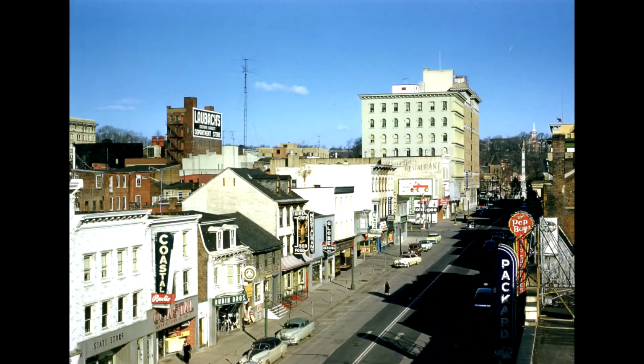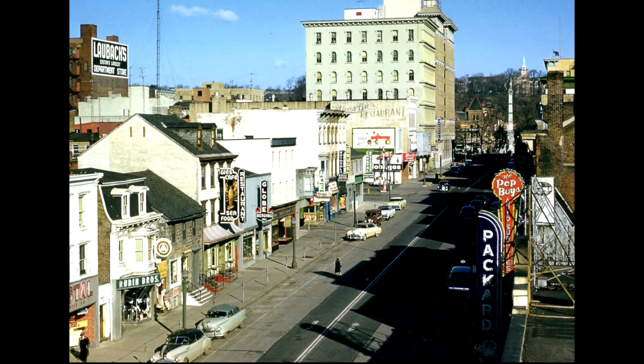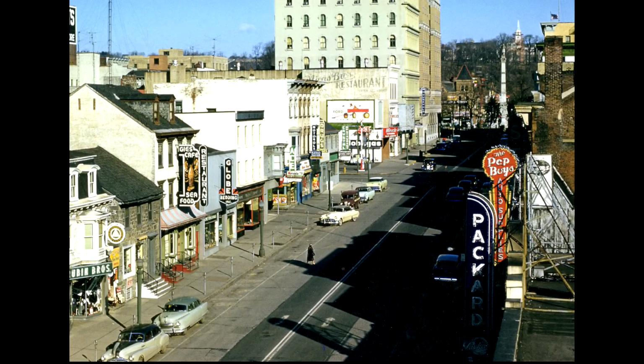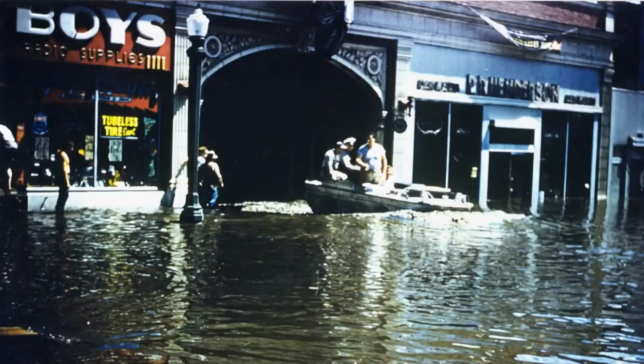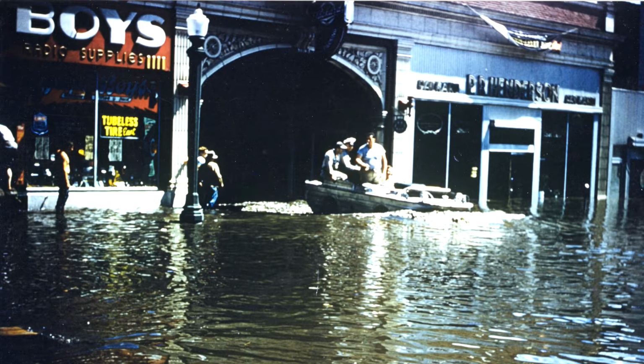A close-up view of South 3rd Street in 1958. Note Packard dealership and Pep Boys auto parts store. The Pep Boys store in 1976. During the 1955 flood, you could pick up your auto parts by boat.